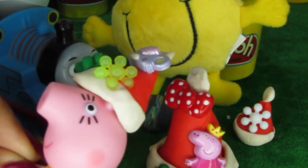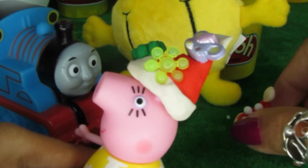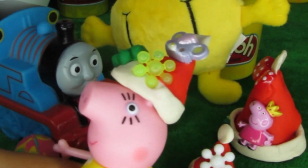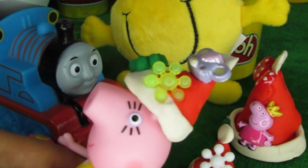What do you buddies think? Is it pretty? Have you decorated your Christmas hat this year? If not, then you better do, because Christmas is coming. Thank you so much, Mr. Man and Thomas, for the hat.